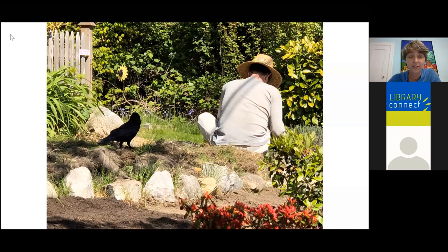And after we had finished the entire process, of course, they would come back every time we then came out to do any kind of planting or watering, and they would scream at us because we were no longer feeding them. But anyway, so now we have definitely crow friends at the front of the property.